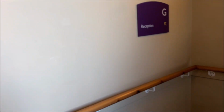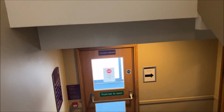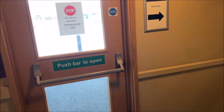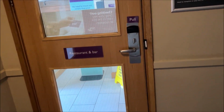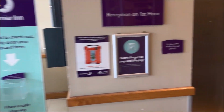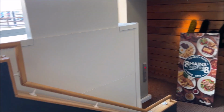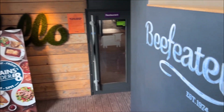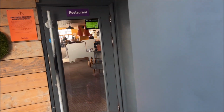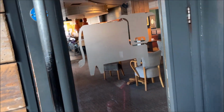Now I imagine at night time it might get quite dark because generally, I'm not sure if it does pick up on the camera, but it is very dark in here. And as I've come down into this bit as well, I felt the cold air kind of hit me. So let's have a look. Down here is the Beefeater restaurant. So I think this is where you probably go for your breakfast, your meals, anything. Let's have a look inside.